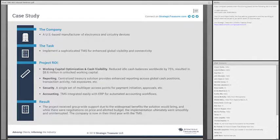And this gives you an example of some of the ROIs that were achieved through the implementation of this TMS. They were able to reduce their cash balances worldwide by 75%. I think that's a pretty staggering amount. It resulted in $8.6 million in unlocked working capital. They had regional treasury teams across the globe with almost no insight or visibility into their bank accounts, maybe less than 20% originally, the key concentration accounts. So they were able to get significant improvement in their visibility and reduce their cash balances. It gave them the ability to centralize treasury reporting so that they could report to senior management on a global basis. It also gave them visibility to their risk exposures that they did not have before.